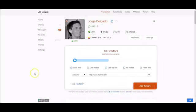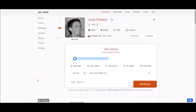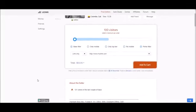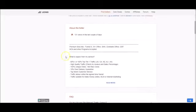Just here we go, and let's see what's the maximum. So you can order to begin with a maximum of 500 visitors. But what I want to do first is read up on this guy. So this seller, Premium Solo Ads, he's saying his traffic is good for a system I know called Funnel X.